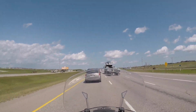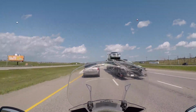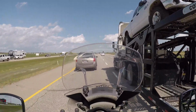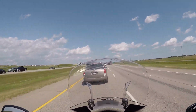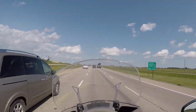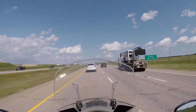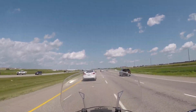You certainly can tell steering the bike without the weight on the handlebars, on the forks, that it is much, much lighter. The bike rode very well.